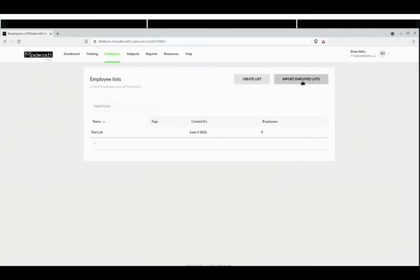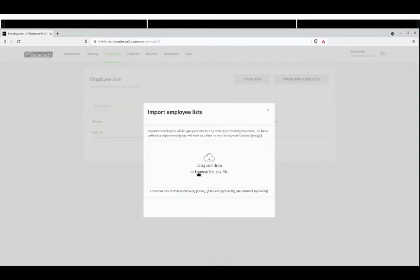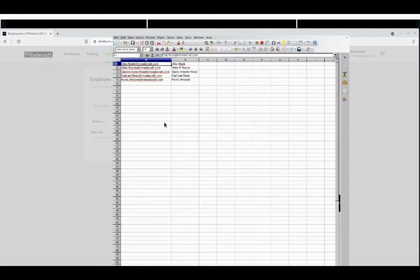And from that, we're going to go to import employees. And so you can actually do this in one of two ways. You can go through and enter them one by one if you want, or you can browse and insert them with a CSV file. This is actually really simple to do. I'll show you an example here.